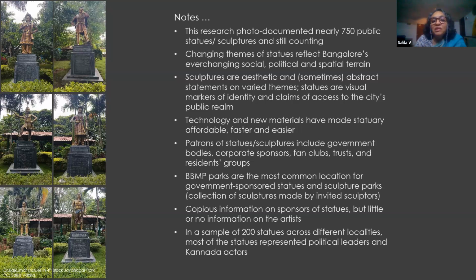Technology and new materials, as I mentioned earlier, affect the sculptors' work. New materials have made statuary affordable, faster, and easier. And that's been one more reason we are seeing a proliferation of these statues everywhere, because they're much easier to make and more affordable. Where artists earlier would have worked only with metal or brass or more expensive materials, now fiberglass and other materials, which are then colored or spray painted to look like metal, have become extremely easy to make, and more affordable for sure. They cost a tenth of what the metal equivalent would have. And that has certainly added to the enthusiasm with which statues are being added to the public realm.